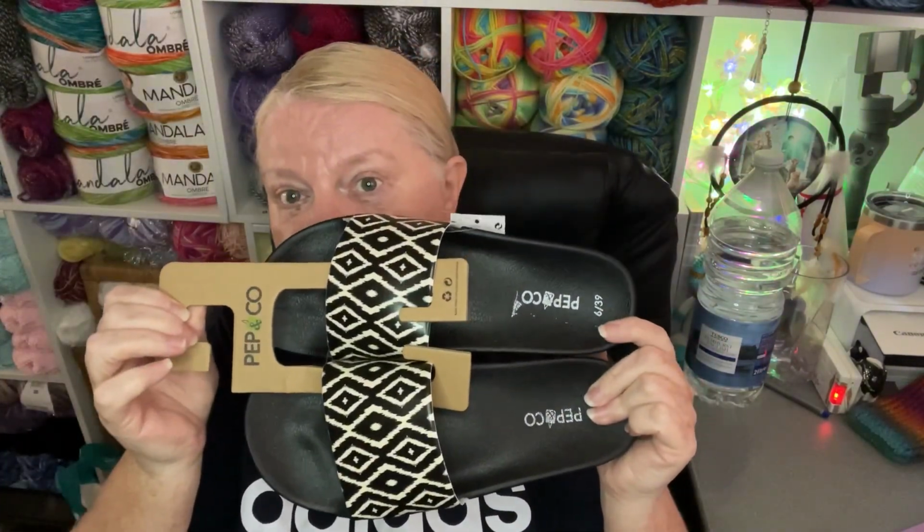They only had one in the shop, but if I can, I'll go to another Poundland with a Pep & Co. There's plenty around me, and I'll get another one. These are the ones that I've made so far.